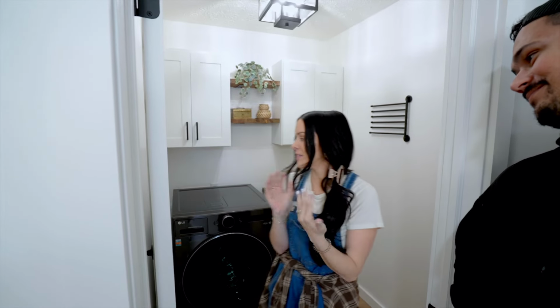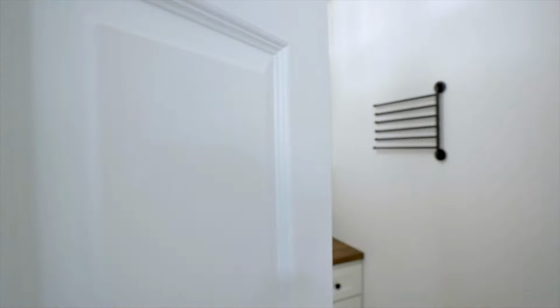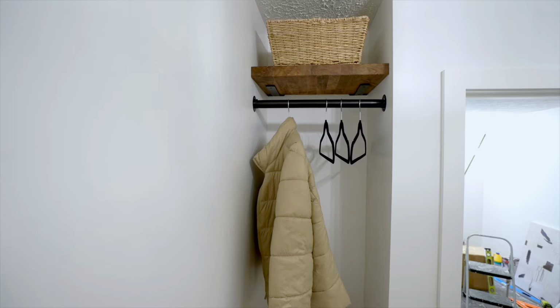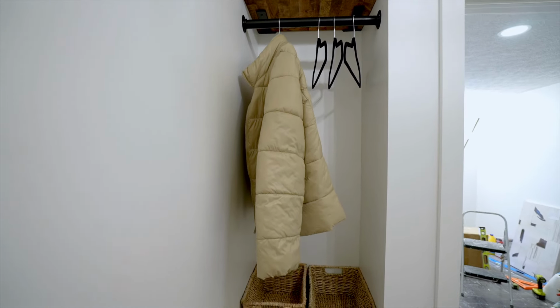All right, guys, laundry room is all done and we completed it in 2 days. It looks so good, and I'm so happy with how it turned out. This is actually a really nice laundry room. We have the washer dryer combo, the countertop, a ton of storage in here with all of the cabinets, and then even this little closet laundry area here, and the drying rack on the wall. Love how it turned out.